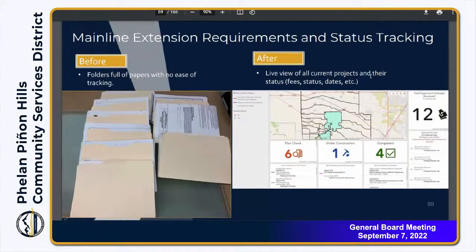I know Don and I, we go back and forth on this. We go back quite a while on this. I was never good at keeping track of mainline extensions and our projects. Back in the day, we would staple a form to a folder, and we would check off the whole procedures on dates and names and stuff.